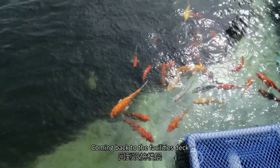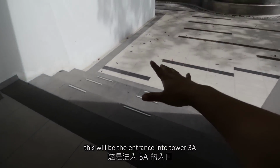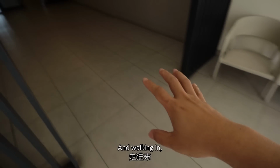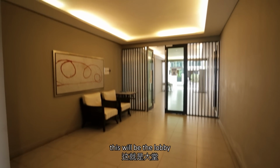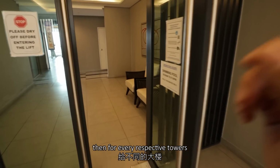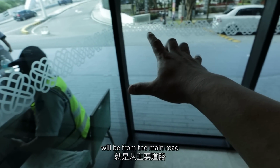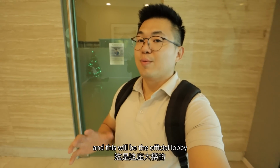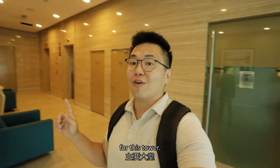Okay, coming back to the facilities deck, this will be the entrance into Tower 3A, also Tower 3. And walking in, this will be the lobby. And there's a certain level of partition then for every respective tower. Another entrance into the project will be from the main road, coming in through the security door. And this will be the official lobby for this tower.